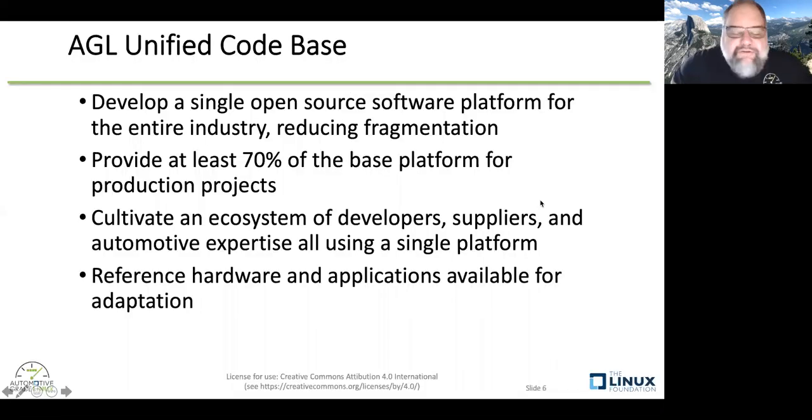So we have the AGL unified code base, which is what everybody should be using. Basically, a single open source software platform for the entire industry. We aim to provide at least 70% of the base platform for production projects. And really, our goal over the last 5 or 6 years that I've been involved is cultivating an ecosystem of developers and suppliers and automotive expertise using open source and using this single platform. And our goal has been to create reference hardware and software and applications that are available for the entire community.